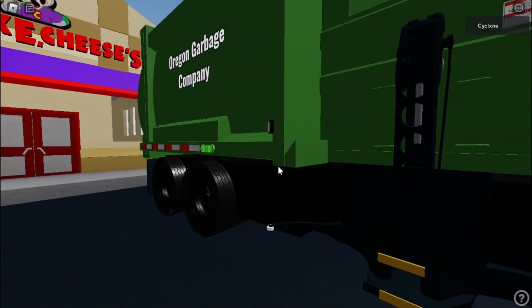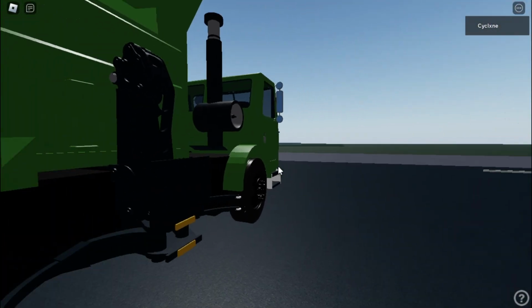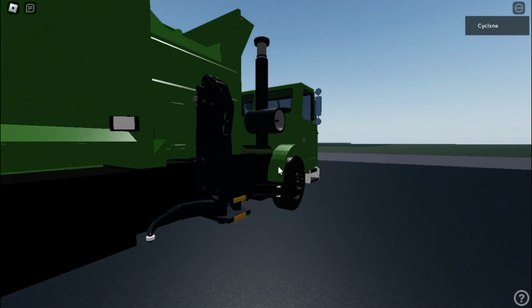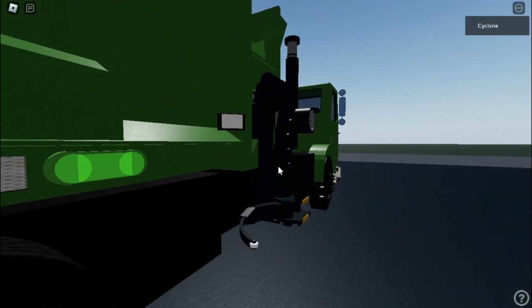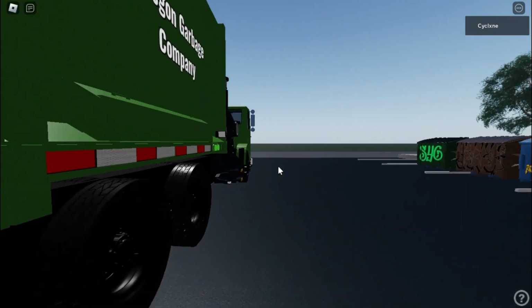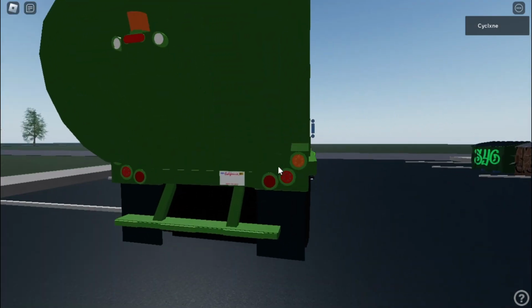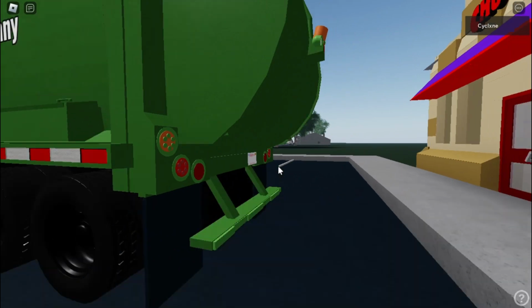We got the arm, the one that just extends and retracts. That arm. I got the flashing green thing. I love the look on this truck. The green color suits it very well. And by very well, I mean very, very well.